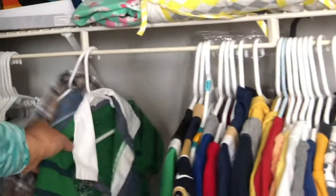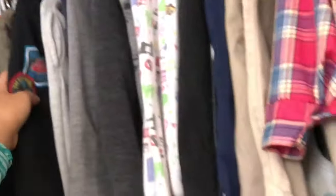I ironed these long sleeves, and this one is not ironed. That's why I leave them out here, so I will iron when I need to. And these are all the pants that he wears at home. And these are the unused ones yet. So this group here, yes, that's the unused.